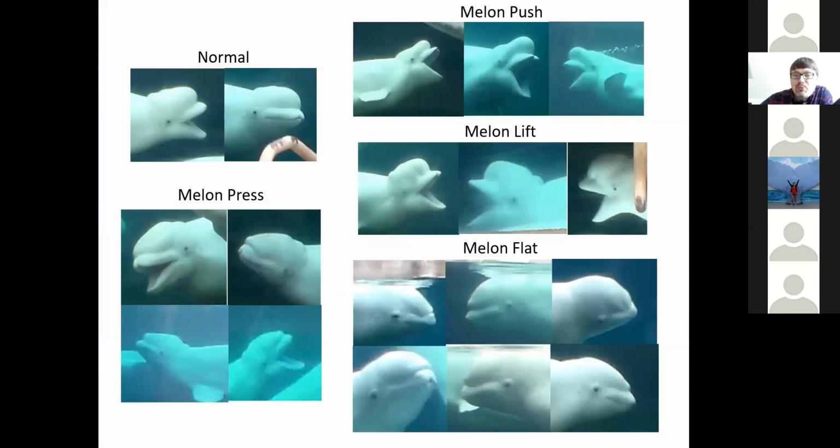And it's pretty fascinating to look at all the different shapes that they'll make when they're communicating with each other. And they almost exclusively change the shape of their melon. So this is normal. Here, I'll get my laser pointer back. This is what a normal beluga head looks like when they're just kind of swimming around. And this is the same animal in all these pictures with all different orientations of their melon. And it seems like they make consistent shapes.